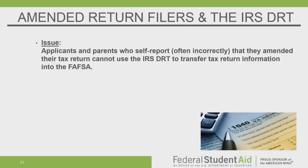Another challenge that we've had is related to amended tax returns. The IRS is not able to provide amended tax return information for a number of reasons. And because of that, we have prevented those who filed an amended tax return from even using the IRS data retrieval tool. The problem is that we don't know whether they've amended their tax return or not unless they tell us. So we have a question in FAFSA on the web that asks, did you amend your tax return? We have made changes to that question every year since it's existed to try to make it clearer, and we still have way too many people who are self-reporting that they've amended a return and they are not answering that question correctly.